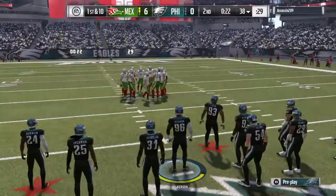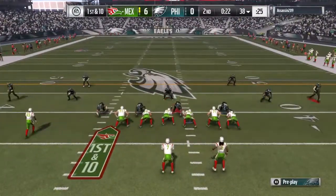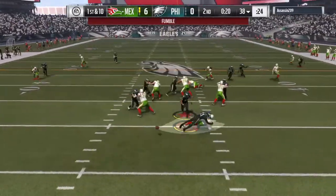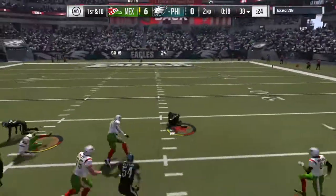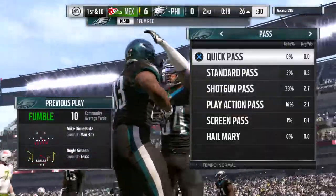Fresh set of downs here. Now Elway on first down. Nowhere to go here. He lost the football. And they will take over at the 26-yard line.